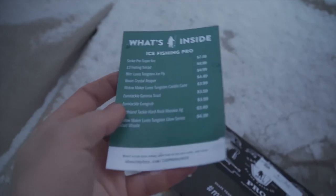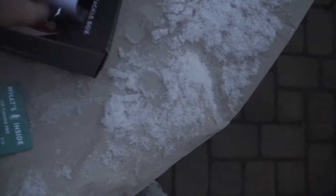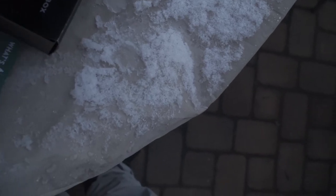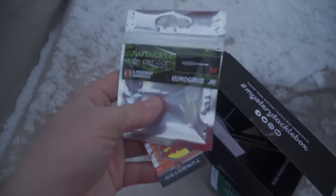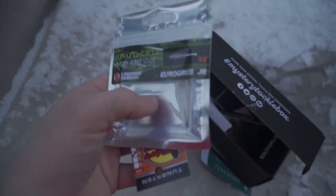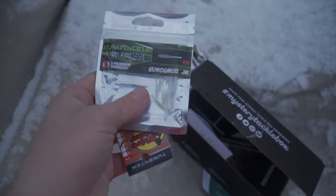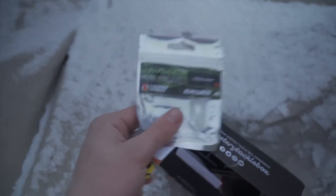And after all this stuff, we still have one more thing left. The Widowmaker Lures Tungsten Glow Series Scud Missile. Oh, it turns out they did send me the Euro Grub. I guess they accidentally sent me two scuds, which is actually cool. I'll take two. Euro Tackle sends me a bunch of stuff regardless, so that's cool. But the Euro Grub, you put that on the end of a jig. With all this stuff, is there any question that it's going to catch fish?